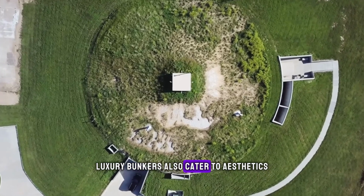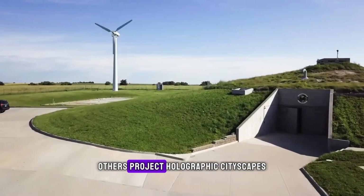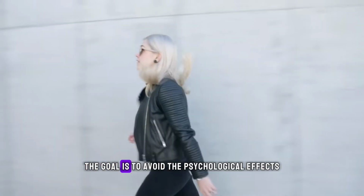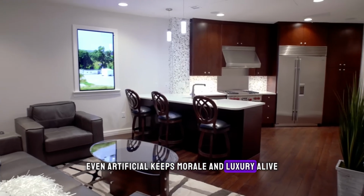Luxury bunkers also cater to aesthetics. Some feature fake windows with digital skies that shift with the time of day. Others project holographic cityscapes or simulated beach scenes. The goal is to avoid the psychological effects of living underground. Beauty, even artificial, keeps morale and luxury alive.